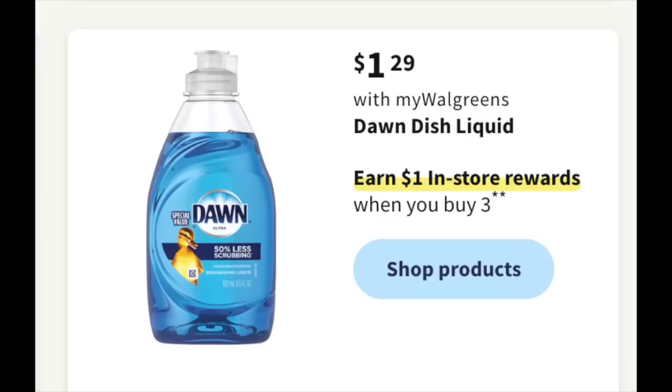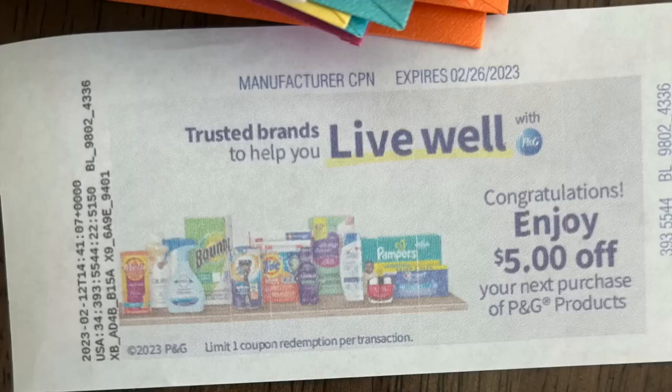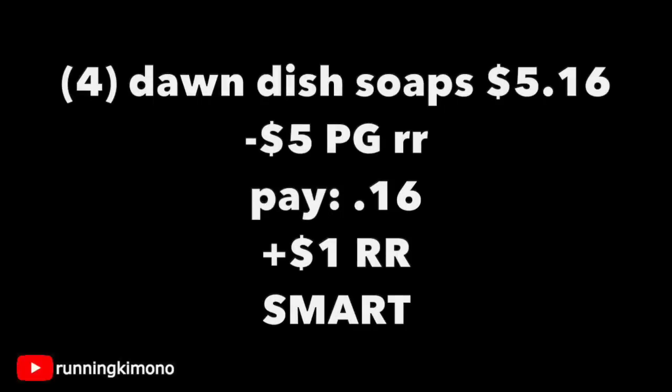Okay, so this deal is back again. $1.29 for the Dawn dish soap. I was going to call it the Dawn liquid dish soap. What the heck? I'm making up my own rules. $1 register reward when you buy 3. We can also throw in this guy if you might want to use it. Grabbing 4 of those dish soaps, that's $5.16. Subtracting that digital coupon, you're going to pay $1.16. Get back $1 register reward. I think this is a super smart deal.